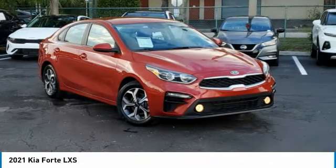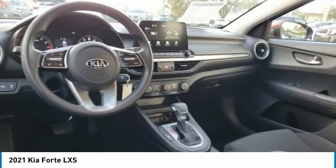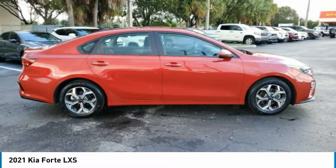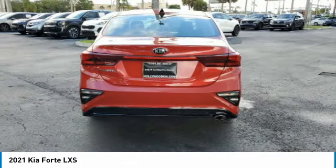If you're looking for a trendy and feature-laden compact sedan, the Kia Forte is for you. It offers an exceptional combination of innovative design, high-quality engineering, and outstanding value. This vehicle has less than 40,000 miles.